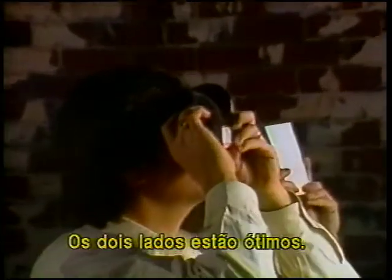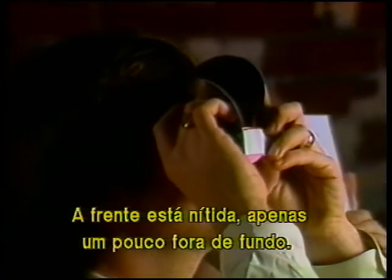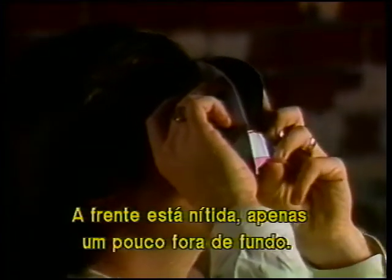Yeah, front and back's fine. Front's real, real sharp, just a little tack out in the back.